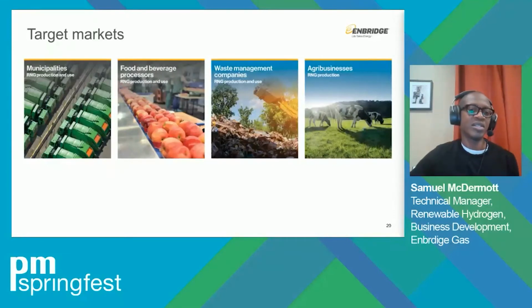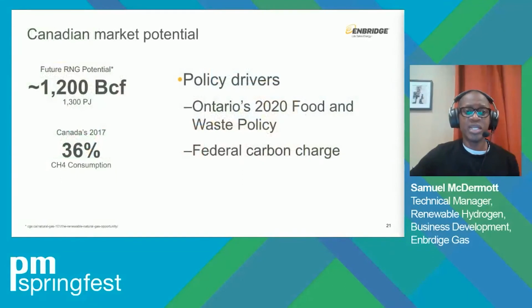In the past they used to call it swamp gas and all that stuff, but really once you clean it up, we call it renewable natural gas. Waste management companies, these guys are already doing that and they're using it to power their trucks. And the agribusiness, they can use the manure from cows and their other livestock to produce renewable natural gas.